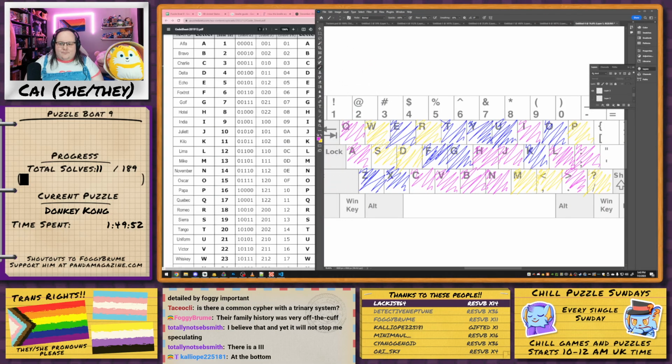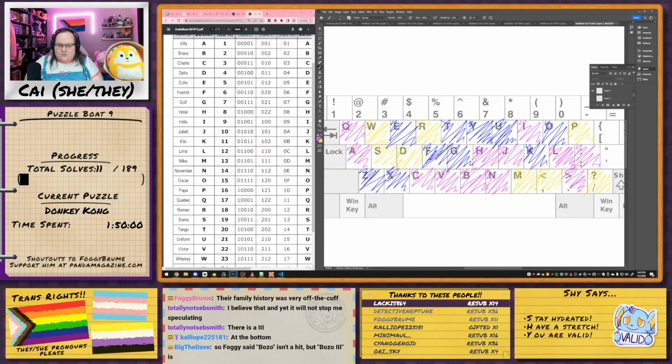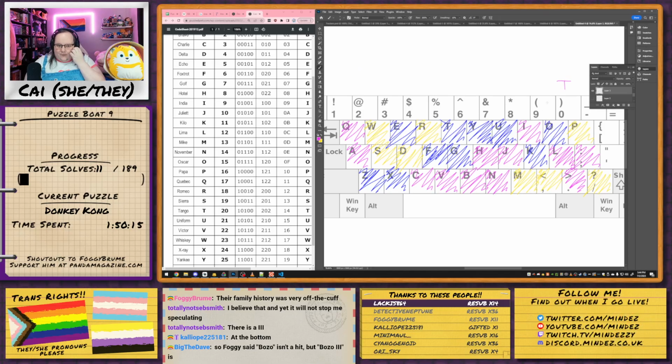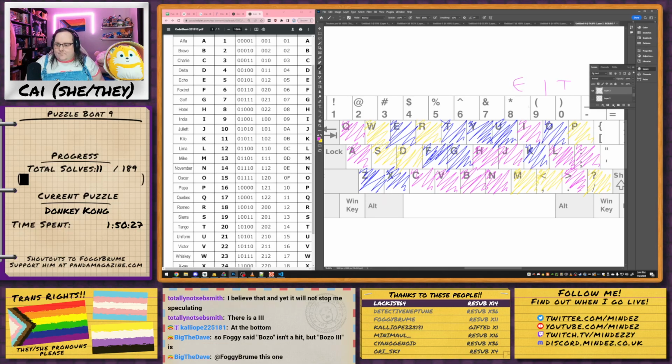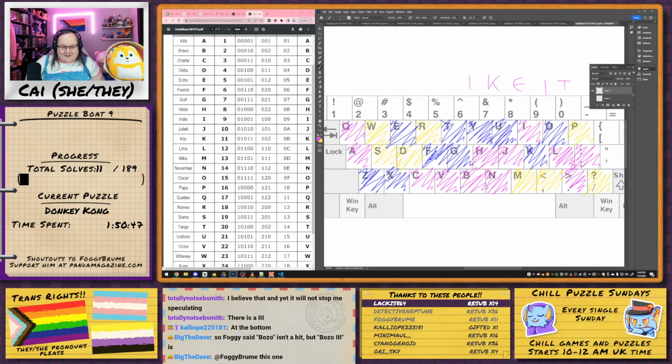So this could be like a ternary thing. The yellows would have to be twos. So this would be 202, that'd be a T. This would be 100, which would be I. This would be 012, which would be E. This would be 102, which would be K. 100 again, another I. It's gonna be As You Like It. I can't believe this actually worked.